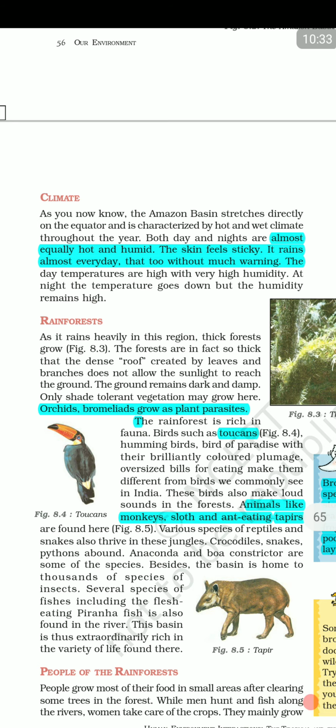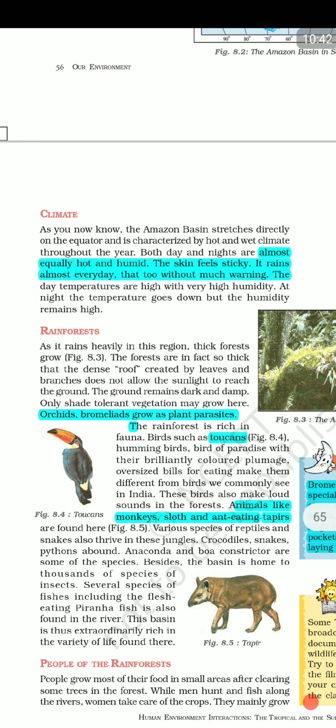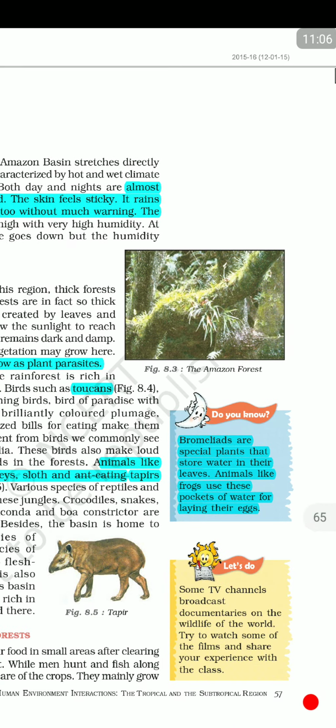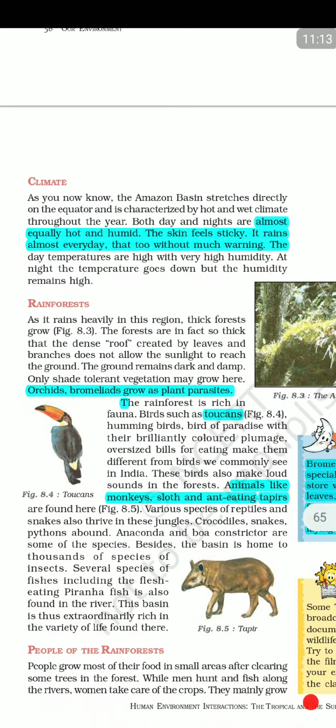The rainforest is rich in fauna, very rich. Here you can see a toucan bird making a very loud noise, with brilliantly colored plumage and oversized bills for eating, which make them different from birds we commonly see in India, right? Now, animals like monkey, sloth, and ant-eating tapirs. So this is wrong. Tapirs are not ant eaters. This is a wrong thing in NCERT. It's wrongly written. Tapirs eat fruits, grasses, etc.